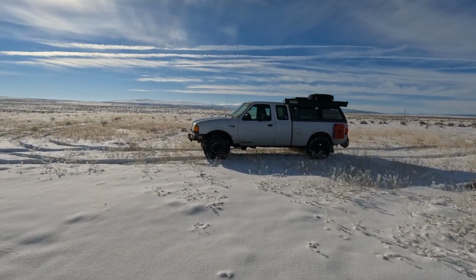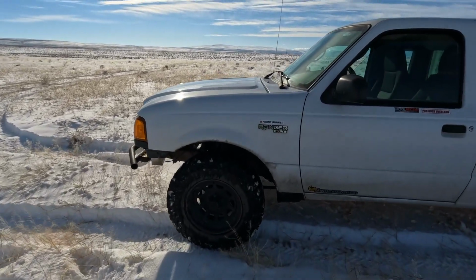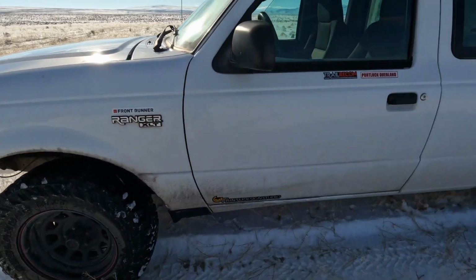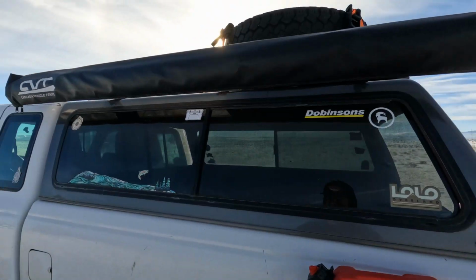Couple things I'm running on the truck. As for tires, I'm running the Yokohama Geolander mud terrains. They're a little bit cheaper of a tire, but I have had zero complaints with them. They're phenomenal. CVT awning, that's a new piece for me. Got it from a friend of mine.